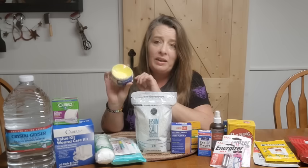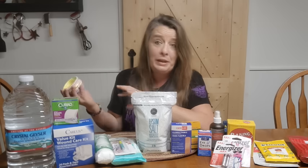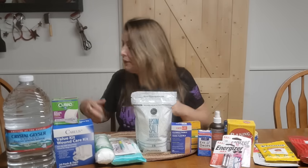So I really love having these on hand because I know that in lights out, anything like that, or just in the winter in general, we do cook on the wood stove because that's how we heat our home. So we are always using it. Why waste electricity when you've got something hot already burning?